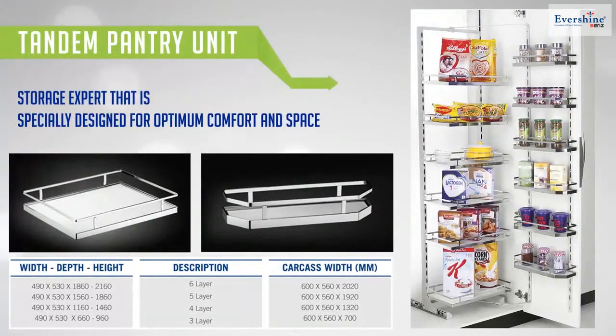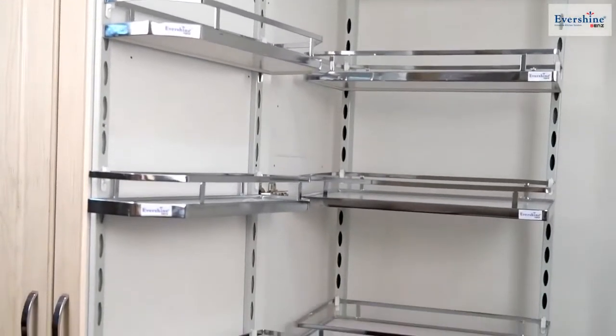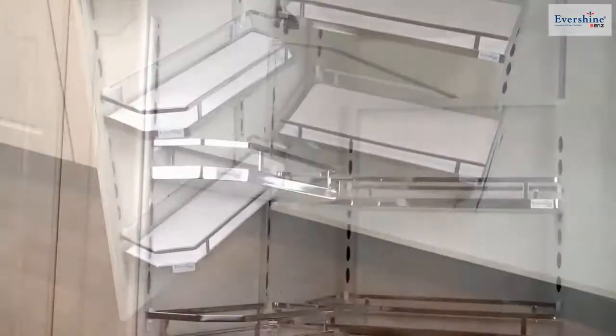Tandem pantry unit. Tandem pantry unit is a storage expert that is specially designed for optimum comfort and space. Tandem pantry unit is wonderfully designed and is made using highest grade laboratory tested materials.